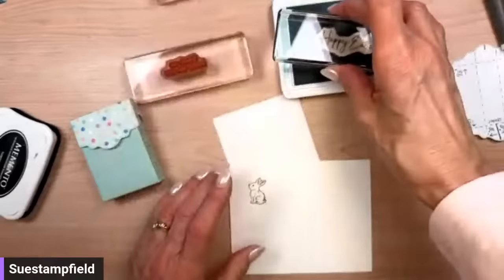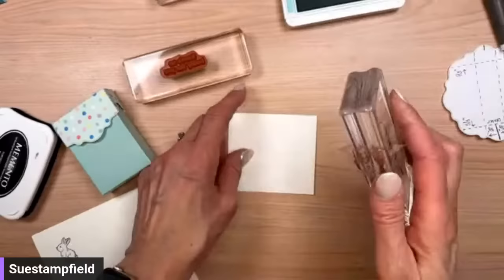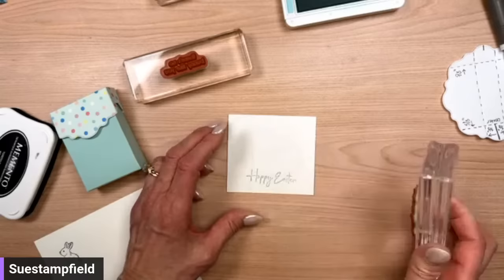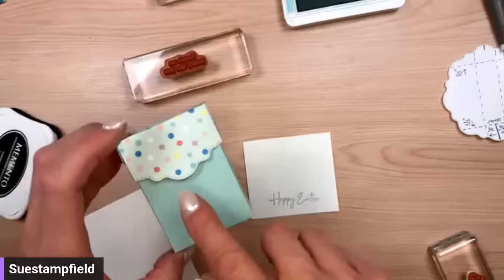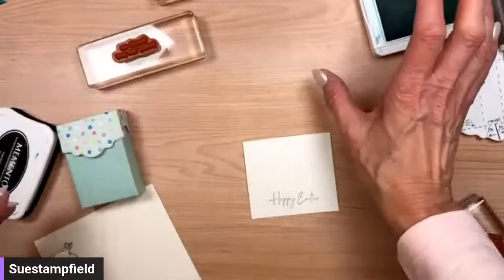Let's see here. It is time to start thinking of Easter because, you know what? End of March is going to be here before we know it, right? It's already halfway through February. Unbelievable. All right, there's Happy Easter. What do you guys think? Do you think Pool Party is going to be dark enough? Or should we go with the brighter blue, the Azure Afternoon? Let me know your thoughts in the comments.